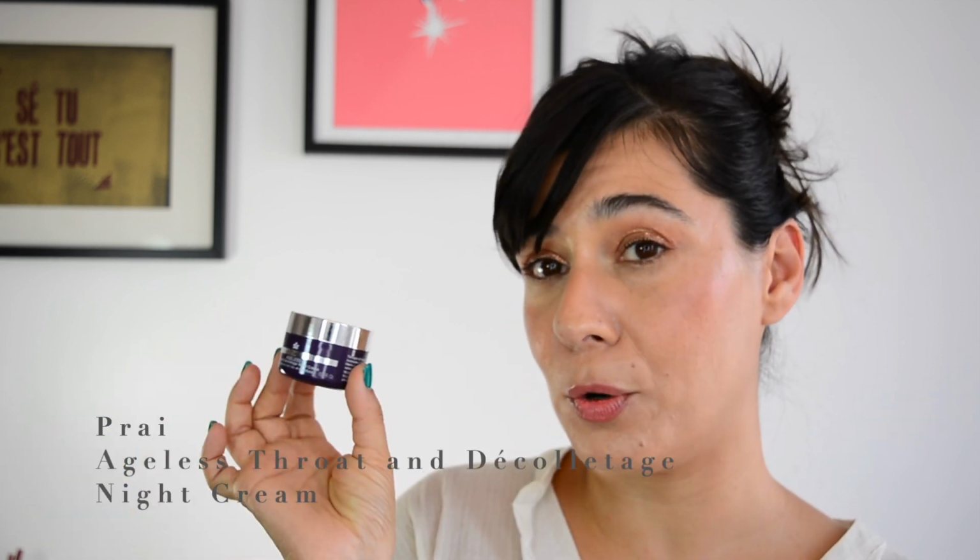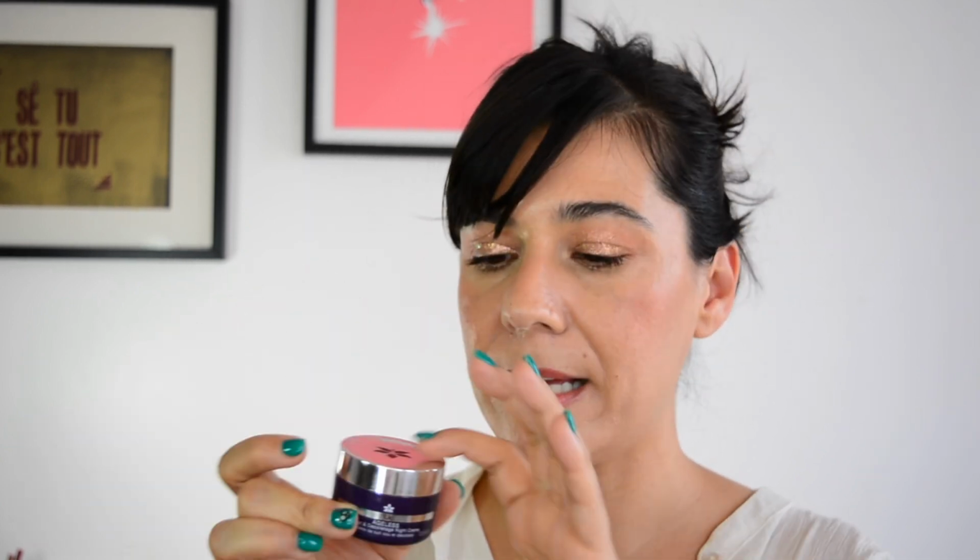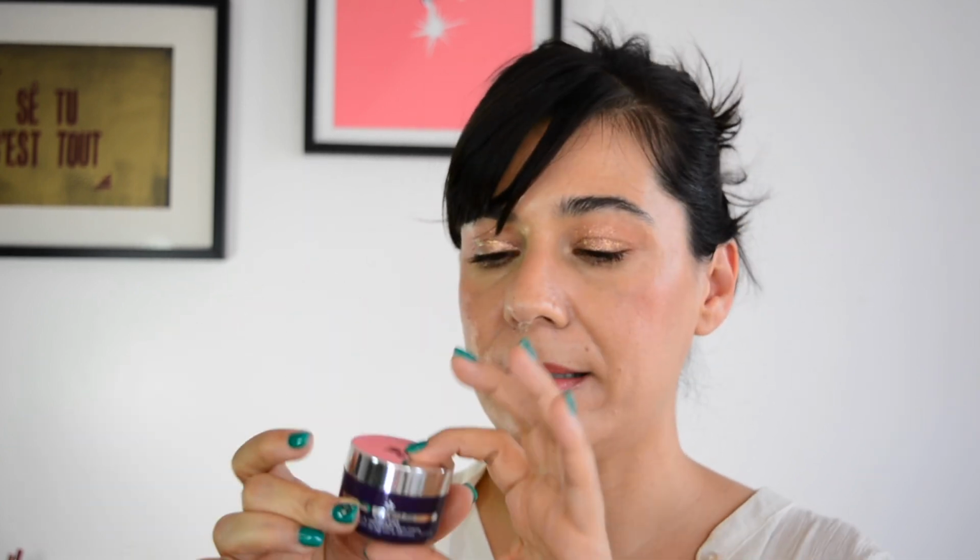Up next, this is a different one. This is the Prive Ageless Throat and Décolletage Night Cream. And I've seen so many people talk about this that I had to give it a go. I got this on sale. This is a smaller size, but it lasted me, I think, almost 2 months. So it is enough for me to see if I notice any difference in terms of the wrinkles on my throat and my neck, which they say it will help.